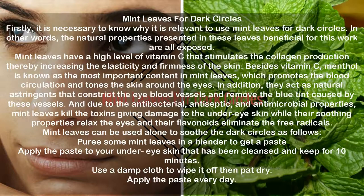In addition, they act as natural astringents that constrict the eye blood vessels and remove the blue tint caused by these vessels. And due to the antibacterial, antiseptic, and antimicrobial properties, mint leaves kill the toxins damaging the under-eye skin, while their soothing properties relax the eyes and their flavonoids eliminate the free radicals.